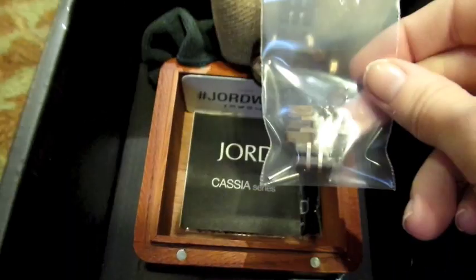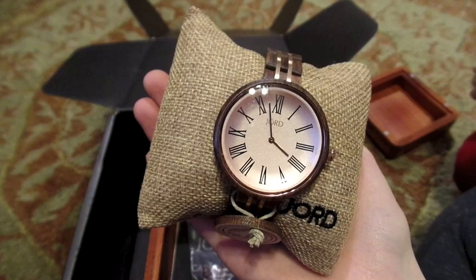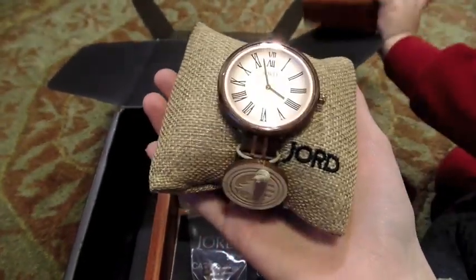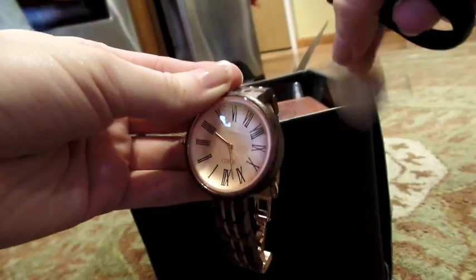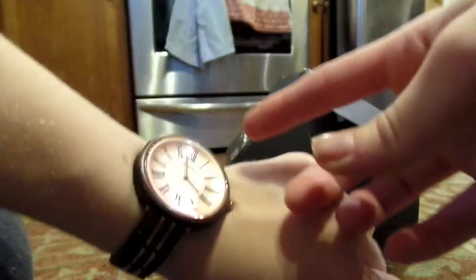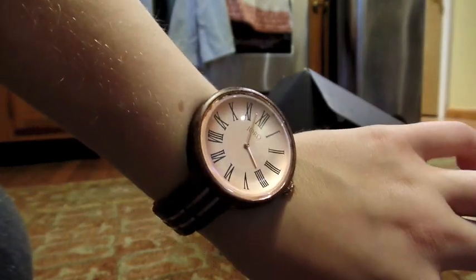Oh nice, and it looks like they give you some extra pieces in case you need to fix it. Isn't it so pretty though? And I've never had a really nice watch. These are luxury watches, so I'm very excited. But I should probably unclip this cute little toggle. There we go. And here we go. Clip it. Yay! It fits perfectly. They measured me. I think it was like 14 centimeters from my wrist.